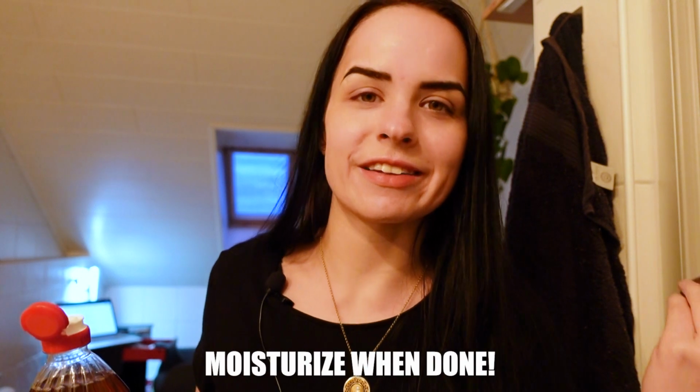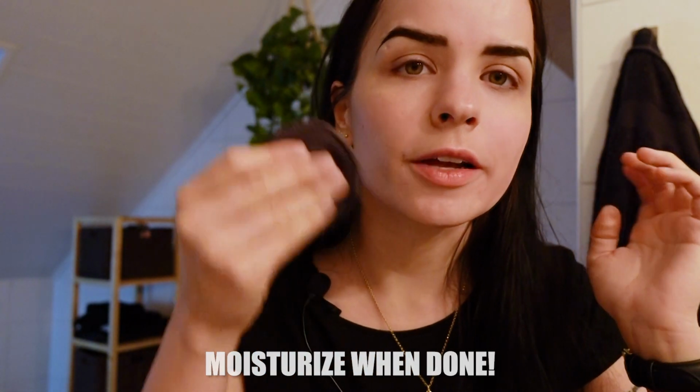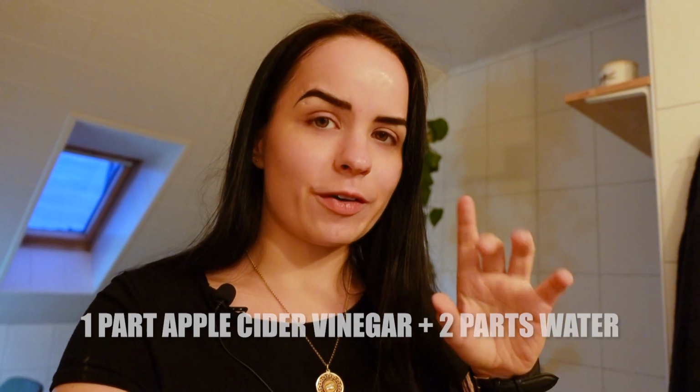You should put some toner after this to balance the pH of your skin, and as a toner you can use apple cider vinegar and another wet pad. I have a different kind that is more absorbing, and just pat that on your face and you're done. Also, you should not put too much if you have sensitive skin, just 1 or 2 drops of the vinegar. And if you want to make the toner in a bottle, it's 1 part apple cider vinegar and 2 parts water. That's all you need.